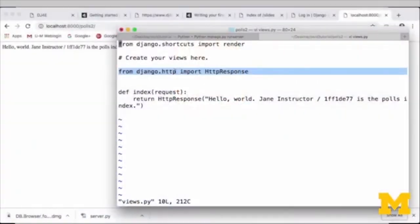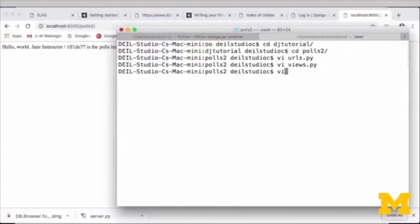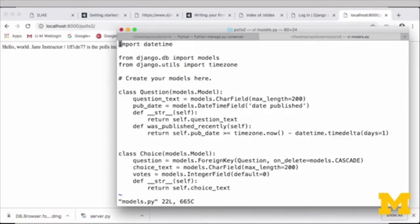And so this is the code that we have to write. And then there's the other thing that we're not going to cover too much about, which is how to create database tables. And here's this models file. This class basically says, let's make a question model, which is also then a table in the database. And that is extending an object that comes from Django called models.Model.